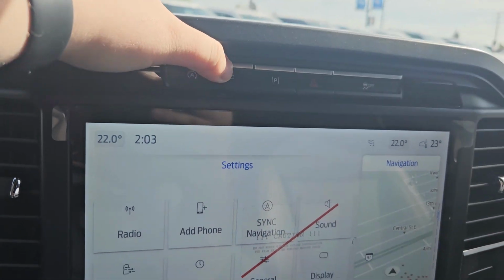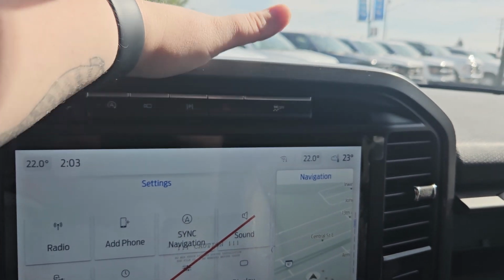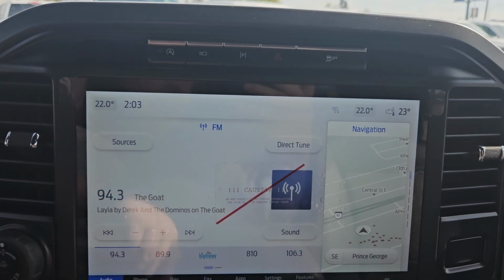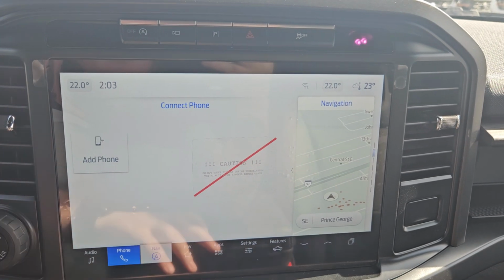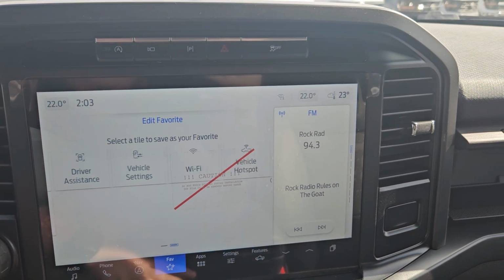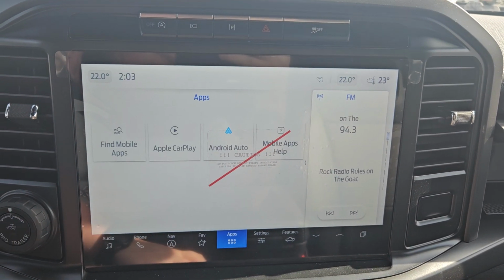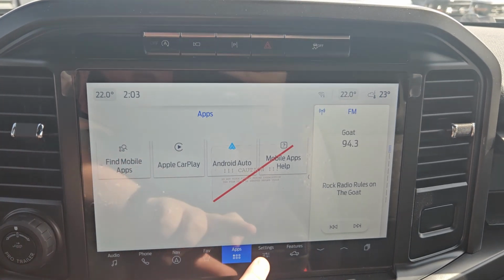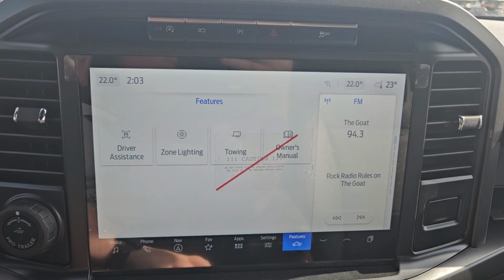We have our auto stop, auto start, 360 view of the vehicle, park assist, hazards, and traction. And there's that BLUECRUISE just right there. For your audio, you do get Sirius XM capabilities, phone, navigation, your fave apps, messaging, email, Wi-Fi hotspot, or whatever you have selected. Apps in general, any apps you have downloaded. This vehicle is compatible with Android Auto and Apple CarPlay. Settings, and your features of the vehicle.